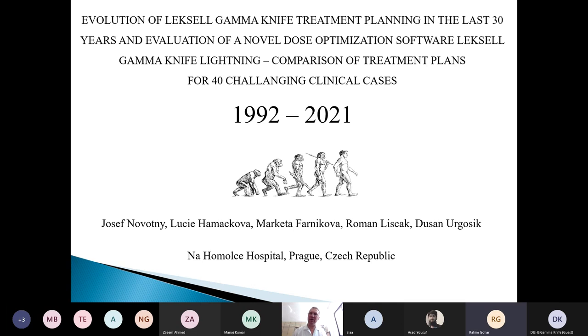Okay. And a question: as you know, the Gamma Knife is as far as I know the gold standard. But what about the Linac? If you compare, if you want to give 1 to 10 marks.